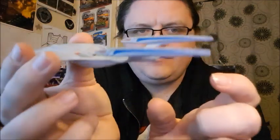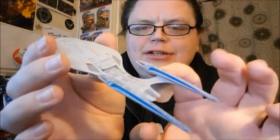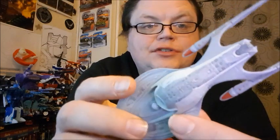The only problem I've got with it, though, is the nacelles are painted and not clear plastic. Come on, Eagle Moss. We're nearly at the end of this now. That's just a given, isn't it? But other than that, I can't fault it. I think it's an absolutely stunning model.